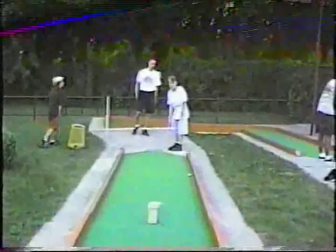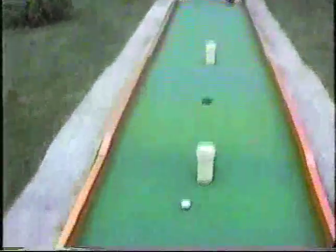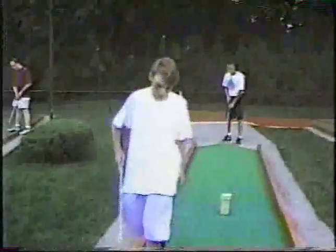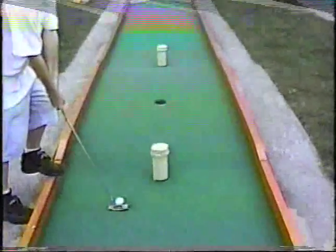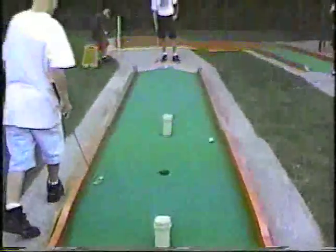This is the fifth hole, and this is Robert Moore Jr. This hole will play very fast tonight. And as you can see, Robert has to negotiate an uphill putt here. Oh, and he's running past the cup again.